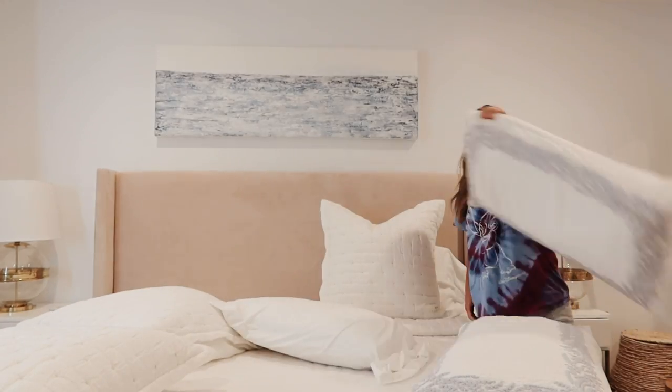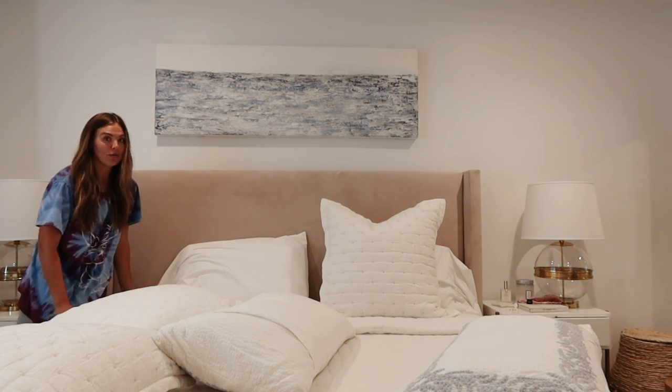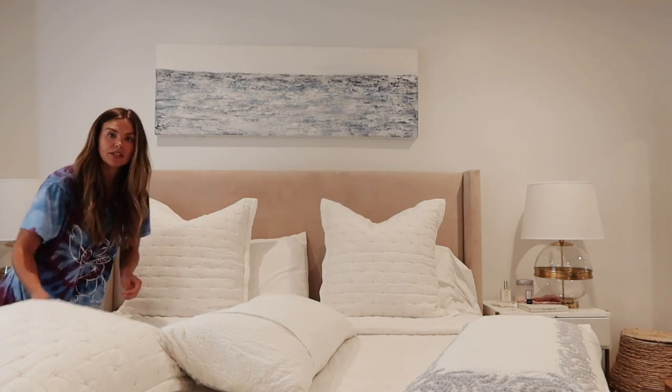How many pillows do I have on my bed? We have 10 pillows that go on the bed. I know my room is like an old Southern woman, and I'm proud of that, because these are the most inviting rooms.